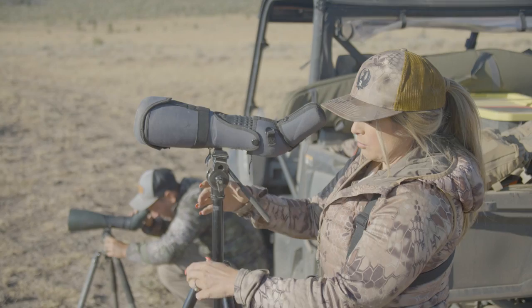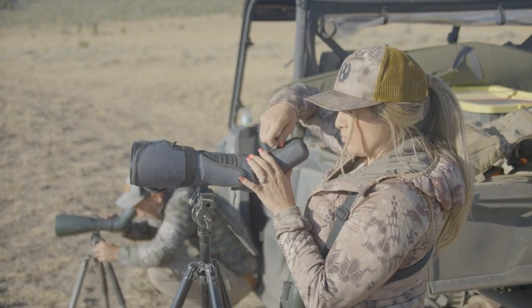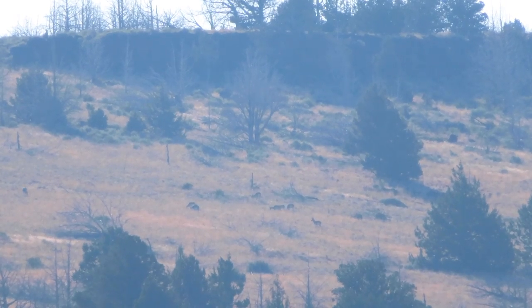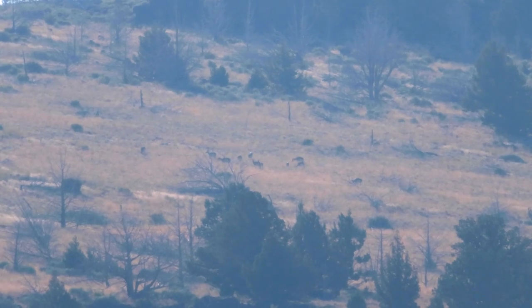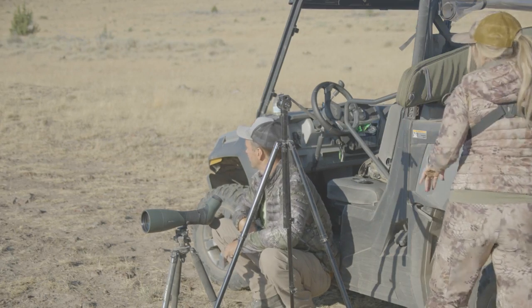Second day, first antelope spotted. This group is about, I don't know, 2 miles away and a long ways around. There's a buck there. Is there? Bottom right. He has a lot of does with him. He does. And he's pushing them up the hill there. But he's a buck, but I don't take him as anything super. Yeah. Super impressive. But it's nice at least we're seeing some, because it's been a real slow morning.